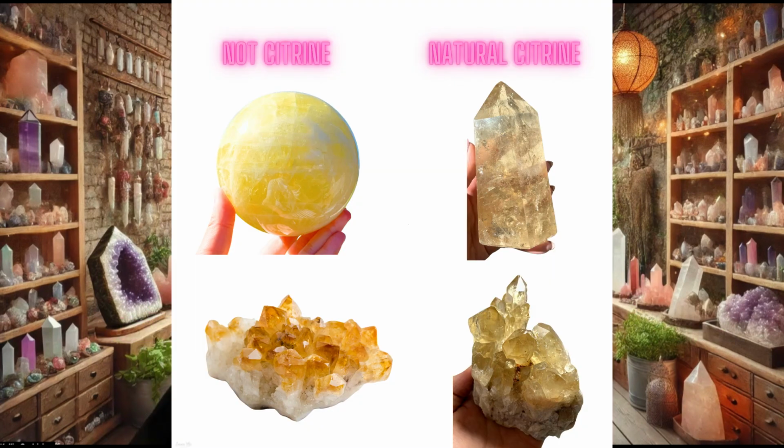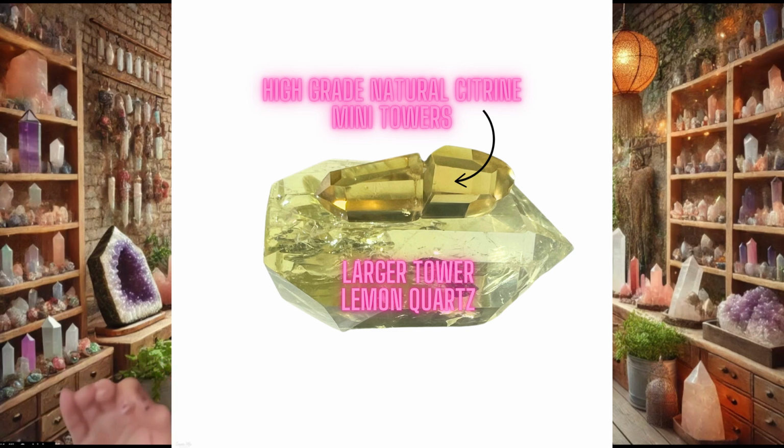Again, I'll do a side by side for you here. I also want to show you this little cutie tower from Brazil, which is going to show you a little higher grade, but I want you to look at the color on this, okay? Does it look like Mountain Dew or neon yellow? Does not, but it does have a little neon tint to it, okay? These are also more rare, but again, you're not usually going to find this grade and this color in a large tower. These are micro towers.